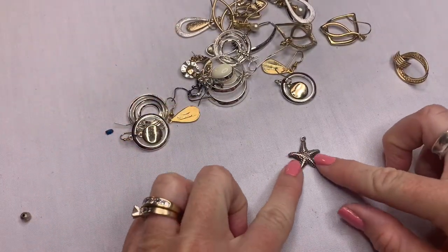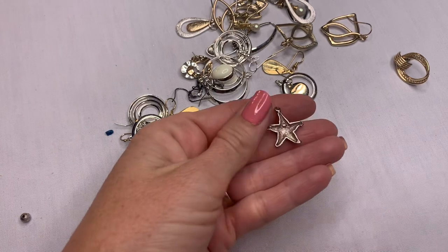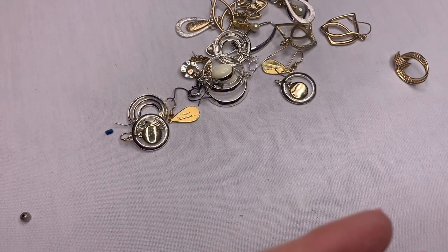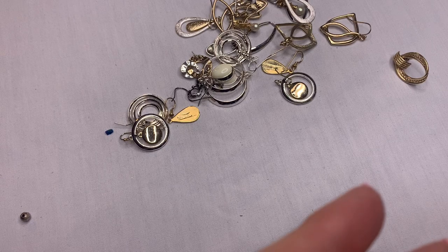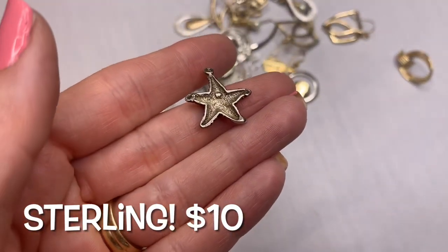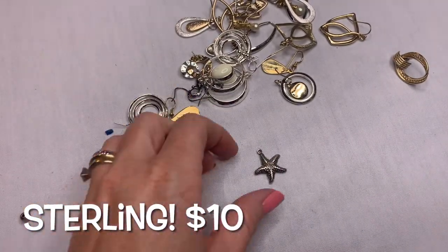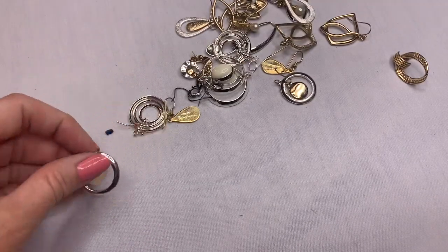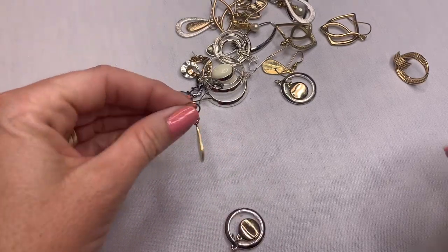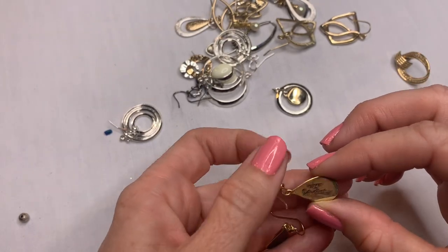All right, we have a little starfish pendant. That says something on the back. Maybe not. Maybe that's just texture. I think that's just the texture of the back of the pendant, but it does look like there's a tarnish there. I will let you guys know. Cute little starfish pendant. These say something on the back.